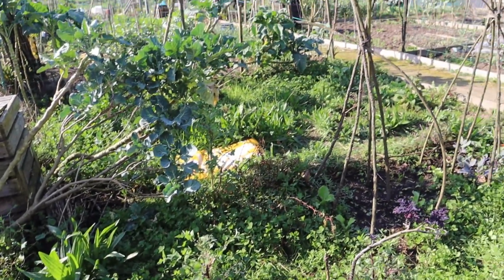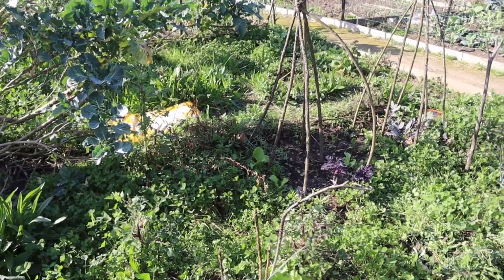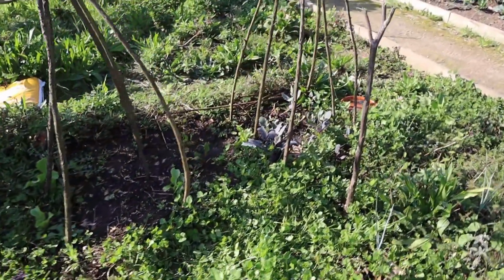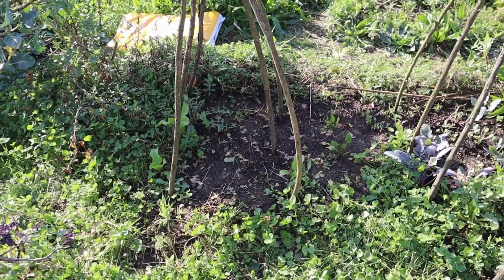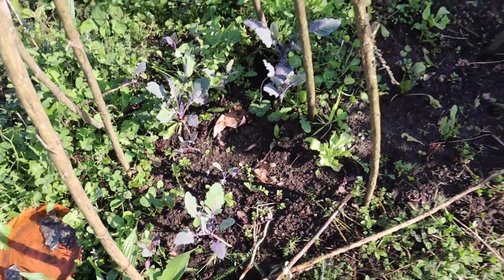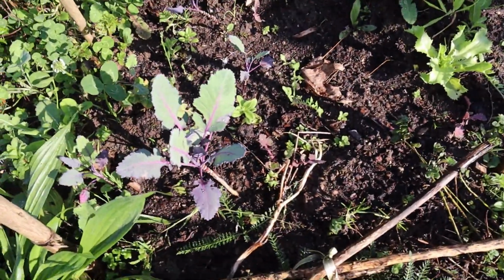So yeah, that's an overview. We've planted peas and Swiss chard too, and hopefully at some point we will see the peas grow bigger. Last year I planted here together with the peas. Well, the peas were planted a couple of weeks ago.